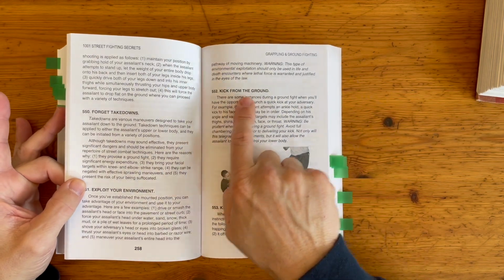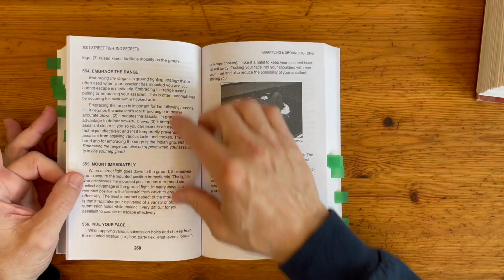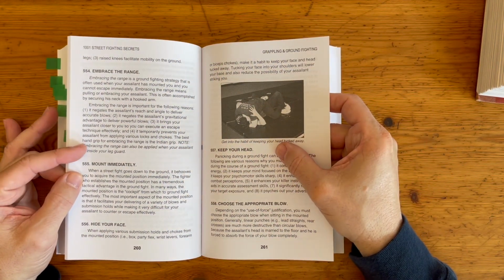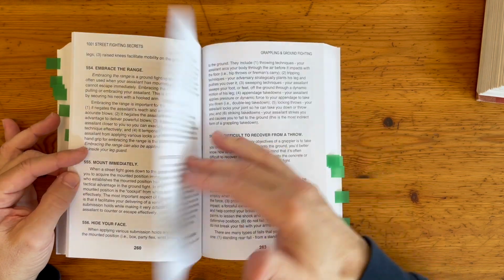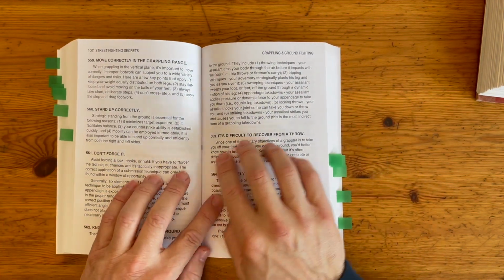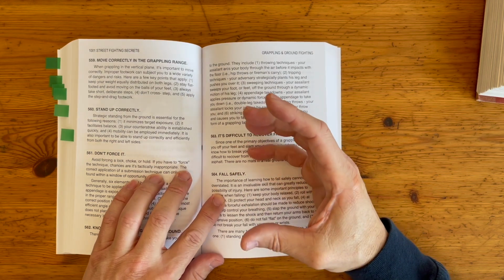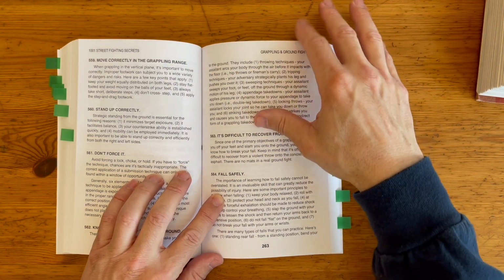So each one, as you see, each submitted secret is usually a paragraph long. I try to keep it as simple and as direct as possible so you could easily pick it up. And what a lot of people seem to do is they like to read a secret per day, and they process that secret throughout the day. They think about it, they contemplate it. And so that's a really good way.